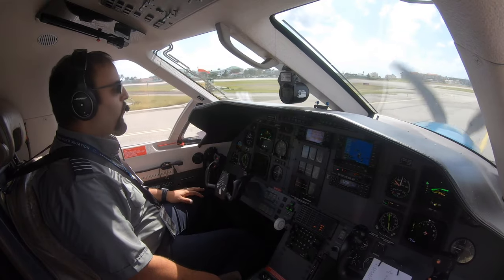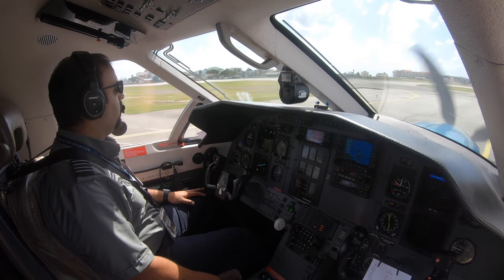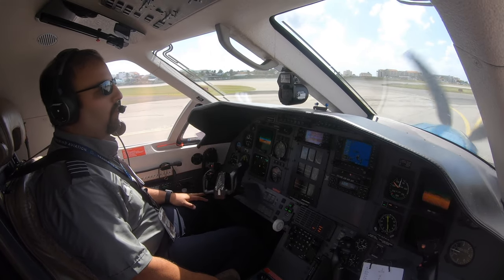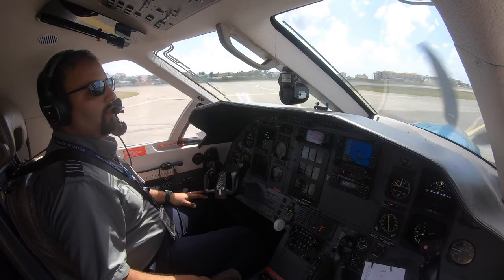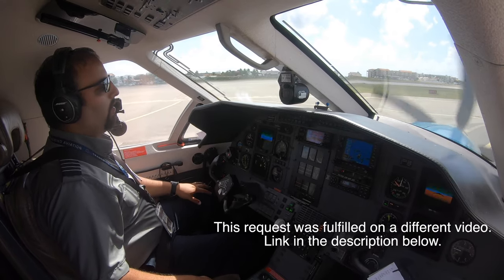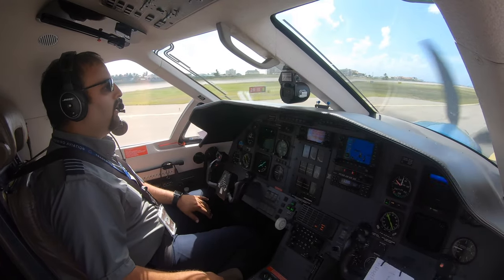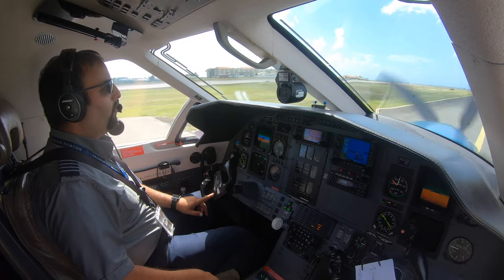Weather today is gorgeous. Wind is out of the east, but it's not very strong, about 10 knots. So we'll see whether we're going to do a runway 28 approach or a 10. I like to throw in a 28 so you guys can see it, because that's one of the main things I've been asked: why do we do runway 28 approaches. I'll try to make one today if the winds are appropriate.